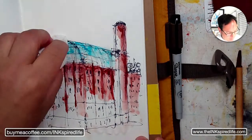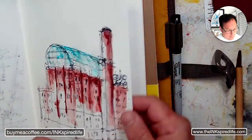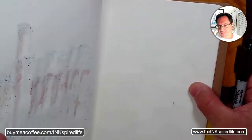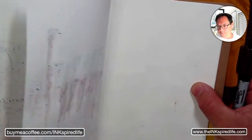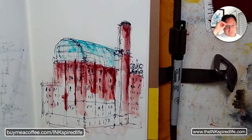This is cool. Okay, guys, we're just having fun, and let's see how it does bleed through the paper, which I don't mind. In this book, it's fine. You can see it bleeding through. Let's throw some yellow.